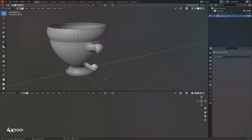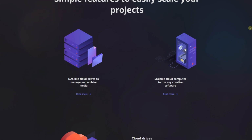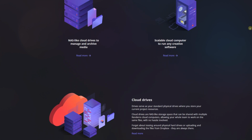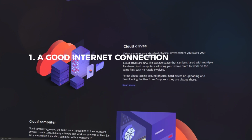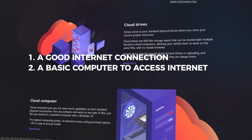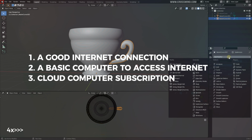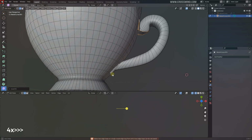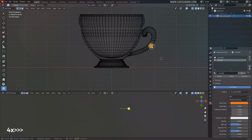For those who don't know what a cloud computer means, it's basically a computer available on demand on the internet whenever and wherever you need it. More importantly, its features and power can be easily managed and scaled up according to your need. All you need is a good internet connection, a basic laptop or PC that accesses the internet, and of course a subscription to a cloud computer service. Now the question is, how does it work, how well does it work, is it affordable, how well does it perform, does it feel like your own PC, and what are the pros and cons of using cloud computers?